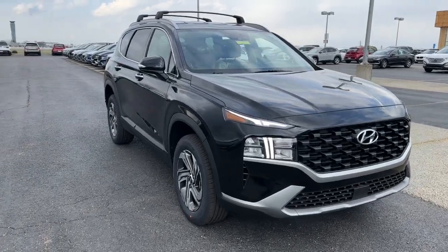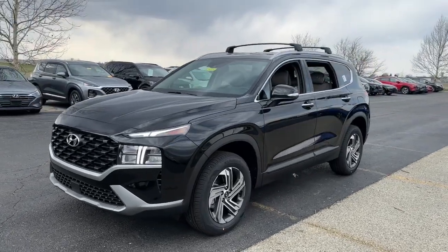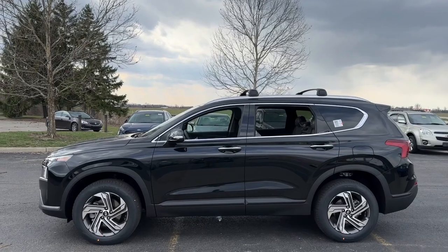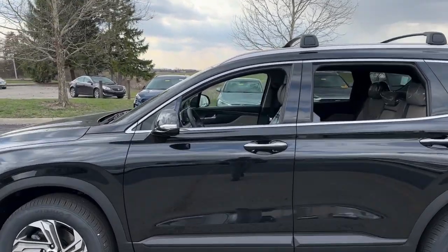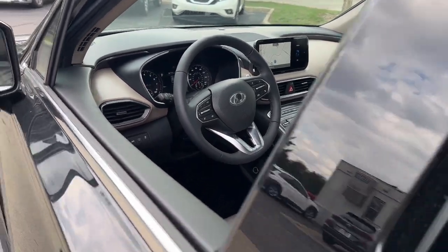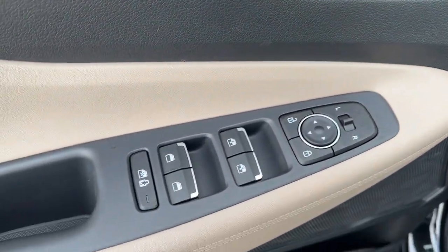Introducing the 2023 Hyundai Santa Fe. Handsome and versatile, this Santa Fe brings ease and comfort to your busy lifestyle. This midsize crossover SUV offers a spacious, family-friendly cabin, available all-wheel drive, the latest safety and infotainment tech, including standard driver assistance features and stylish modern looks.